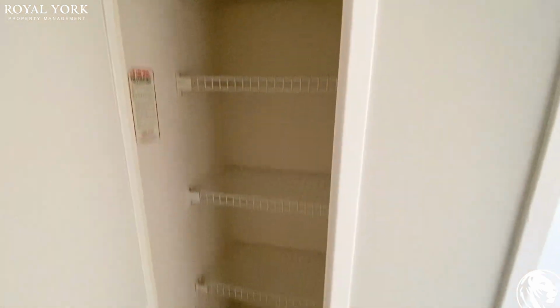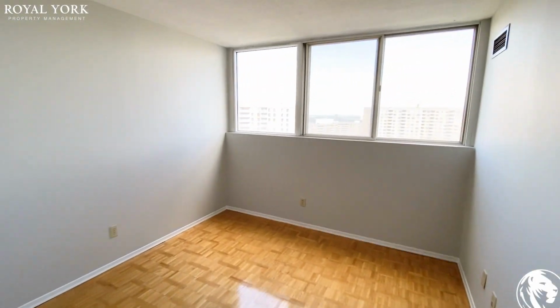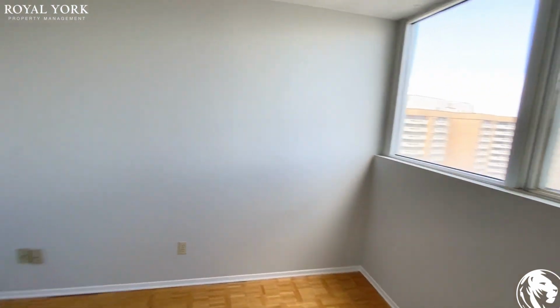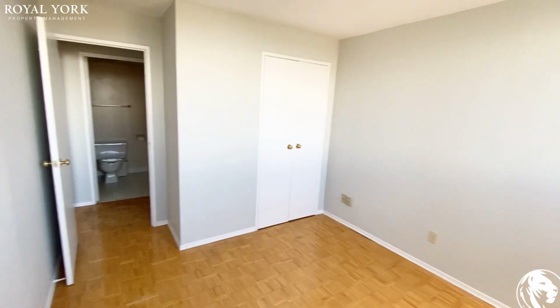Another linen closet. This is the second bedroom. Comfortably fits a queen with two night tables or even a king size bed. The closet.